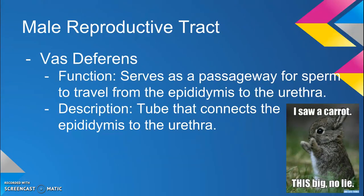So the vas deferens, this is kind of the equivalent of the oviduct. The vas deferens serves as a passageway for sperm to travel from the epididymis to the urethra. And it just connects the epididymis to the urethra. It's purely a connection tube, very similar to the oviduct in the female.